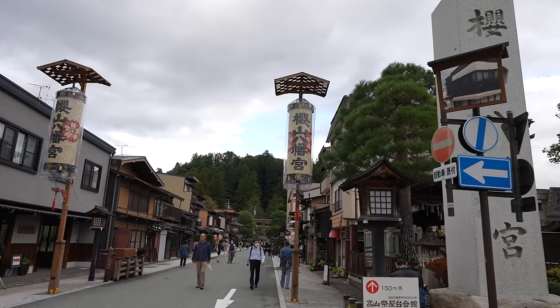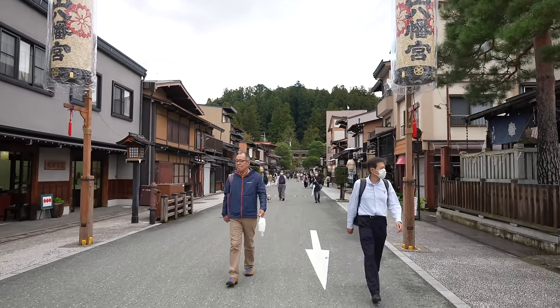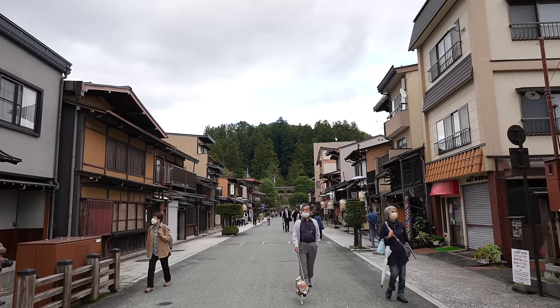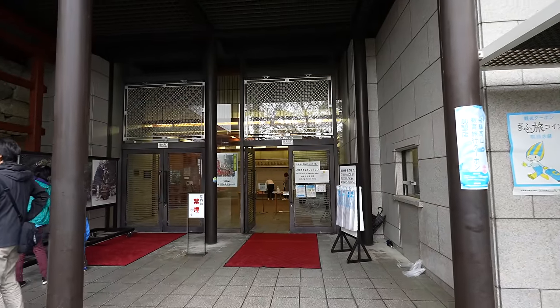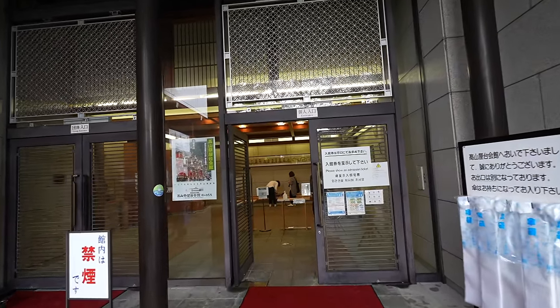Let's go. So we get to the main street. Those 8 floats would have been here and lined up. However, we can't see it this year because of the rain this morning. Let's explore this shrine a little bit. We get to the Yatai Kaikan. We can see the Yatai, which is a float, inside.